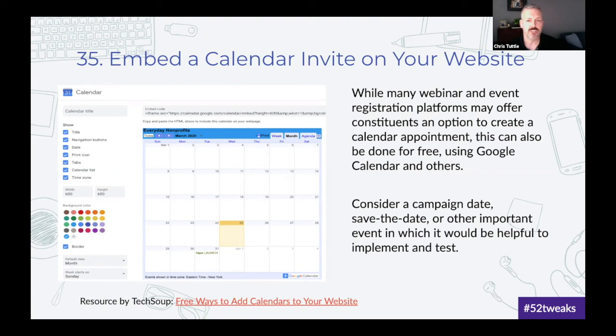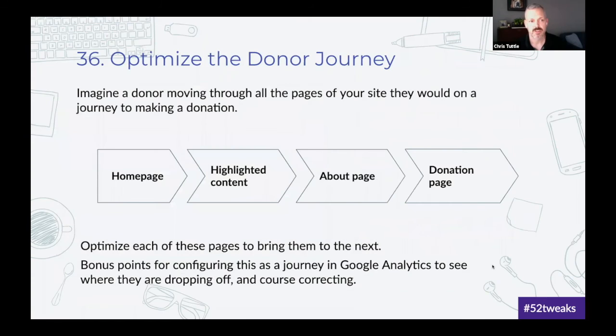So this is a really good tip, especially for a big event that you may have in your organization, like a specific month or a specific giving day. Like even Giving Tuesday, you want to get all of your best supporters and your volunteers who are going to help you fundraise on Giving Tuesday. You want to give them a save the date, send them a Google Calendar appointment. It'll be really easy to remind them and keep them informed as you get closer to it.